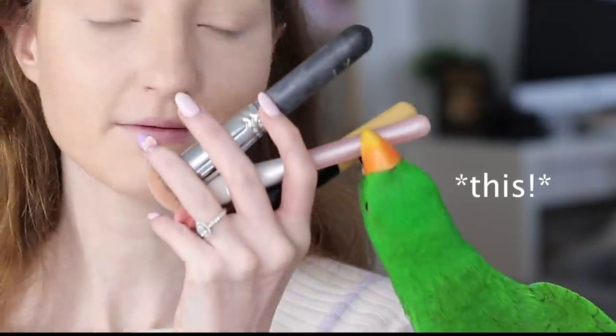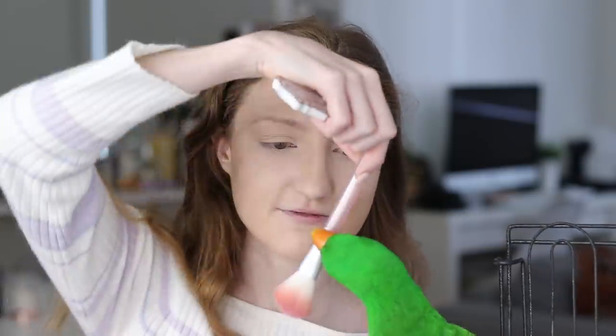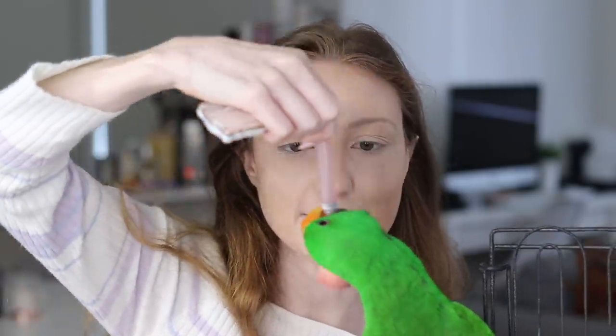I don't even know. One of them's pink, I got it from Claire's. One of them's a Sigma Round Top Kabuki. One of them's just like a no brand. He can choose one of them. Which one? Oh, the pink one. Good choice. That's a very good choice, but I'm going to need it back now.